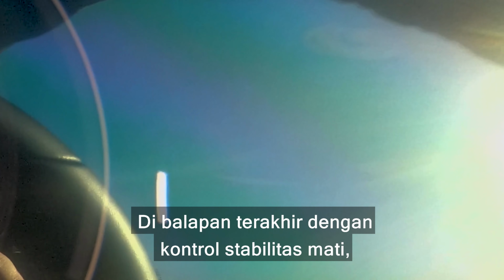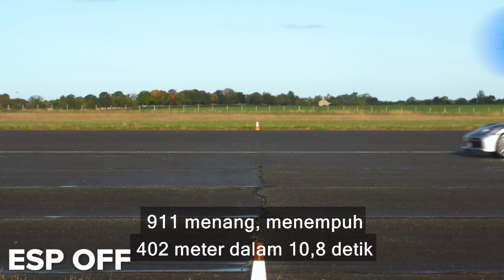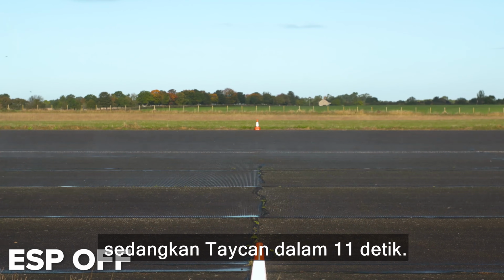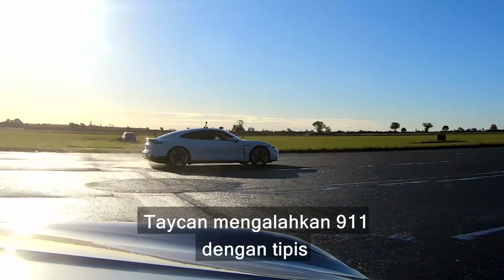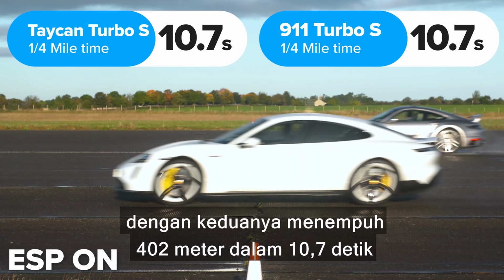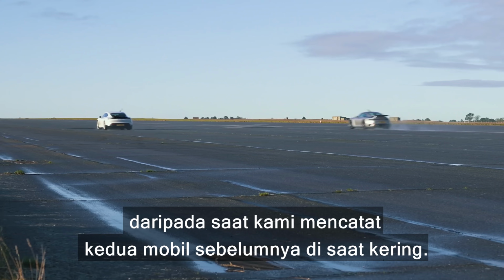Well, in the last race, with the stability control off, the 911 won, completing the standing quarter mile in 10.8 seconds, while the Taycan took 11 seconds. However, in the first race, with the stability control on, the Taycan just beat the 911 by a nose, with both of them completing the standing quarter mile in 10.7 seconds, which is about half a second slower than we've recorded with both cars before in the dry.